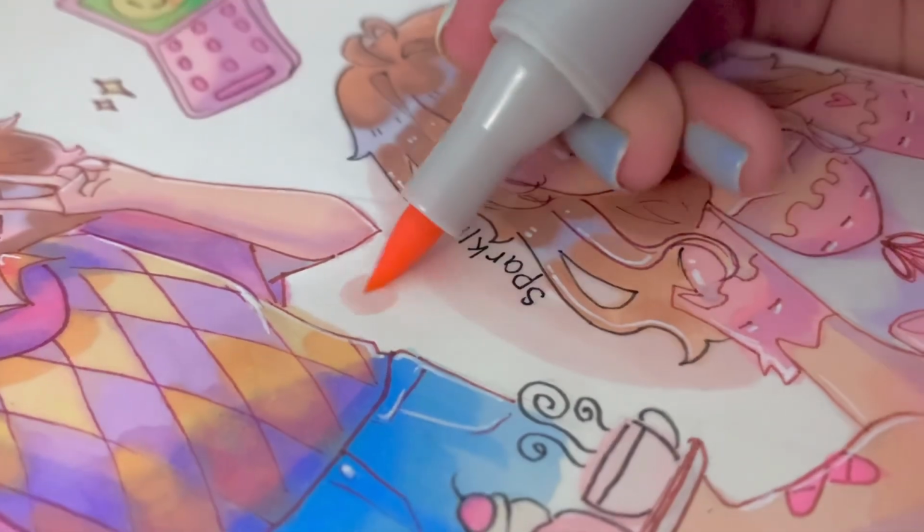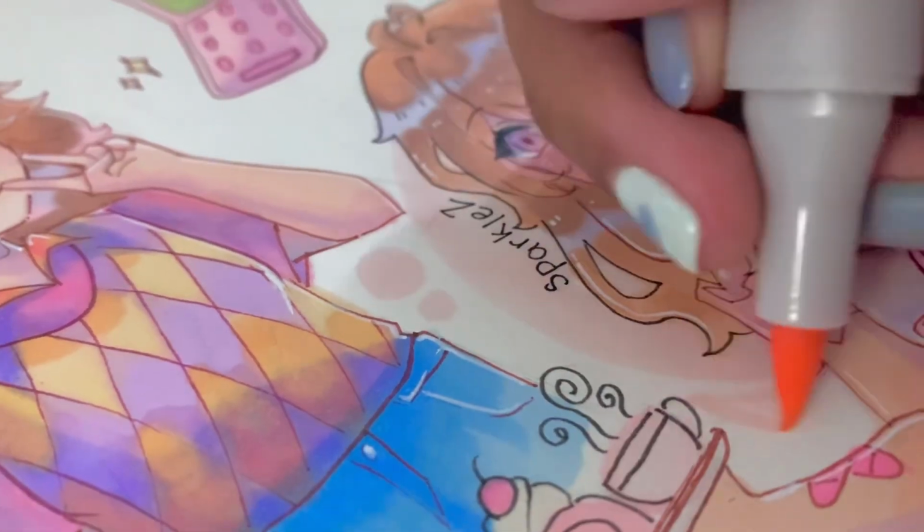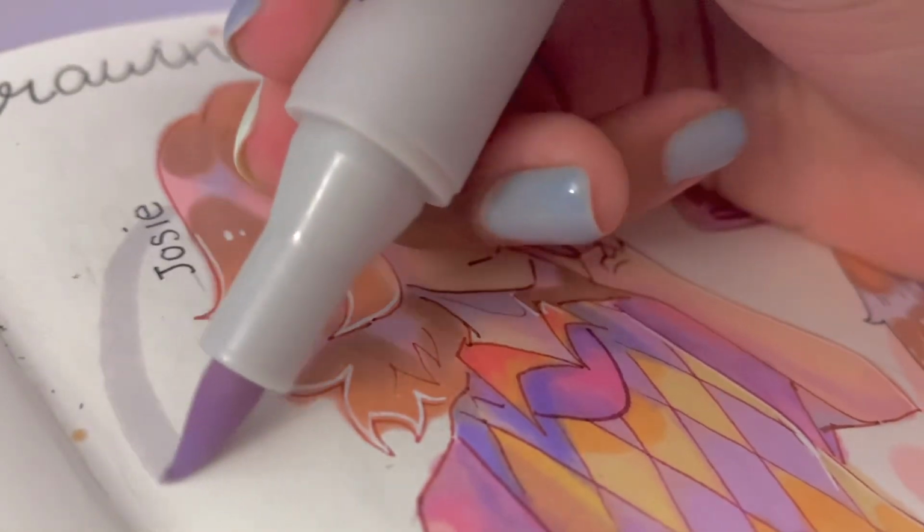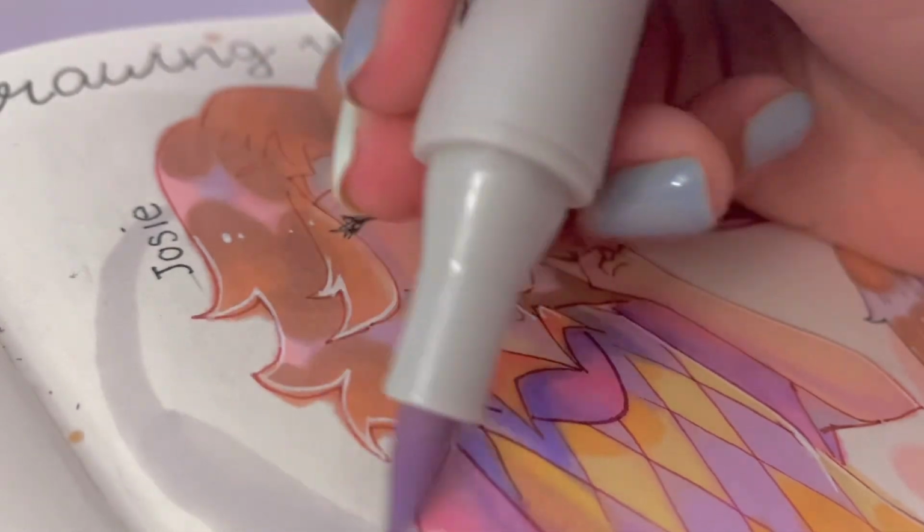Anyways, I'm super happy with how this spread turned out. It's definitely one of my favorite ones in my sketchbook so far. I also used my white gel pen to outline the characters from their background colors, and that's pretty much it.